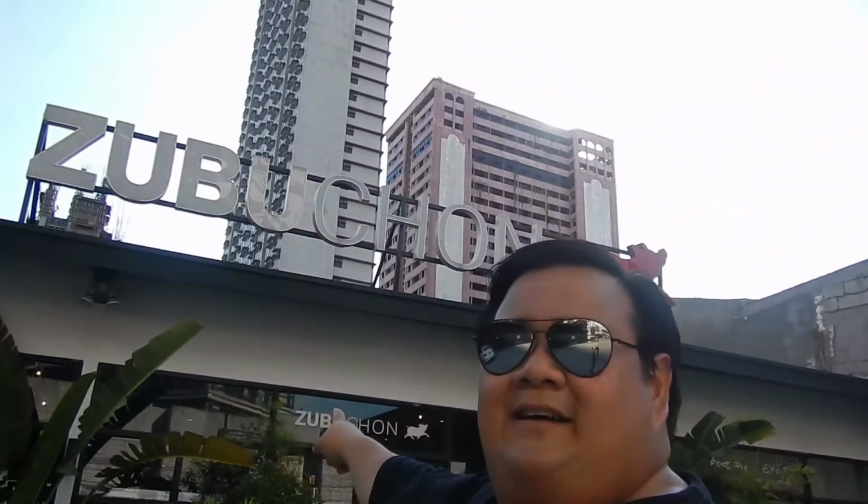Tara! The name of it is Zubuchon. So guys, I'm here right now in Zubuchon, here in Makati. It's actually along Talisay Street, in between Yakal and Malugay Street. Zubuchon is actually a branch, but the original one is in Cebu. Zubuchon, basically it means Cebu or Cebu Lechon. So that's what it is. Check it out. So let's go inside and we'll see what we can eat.